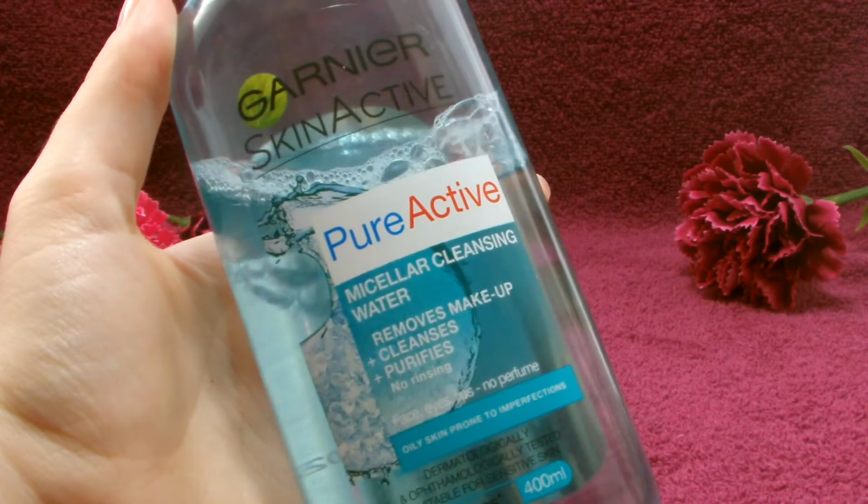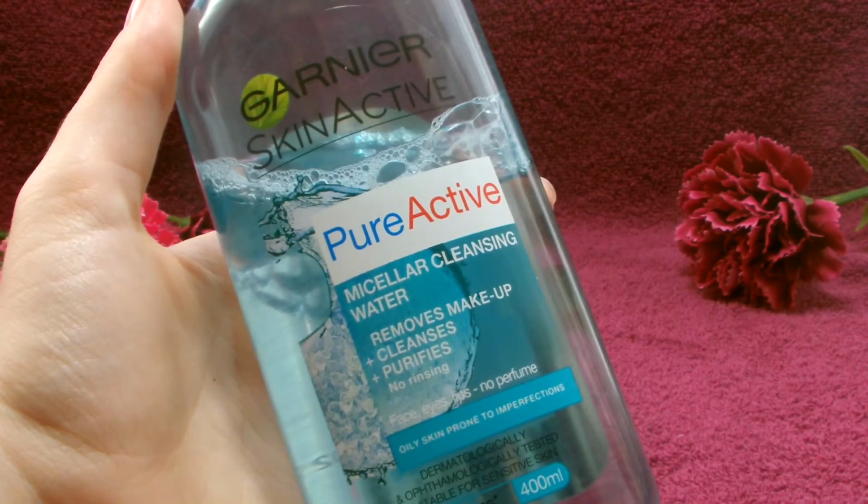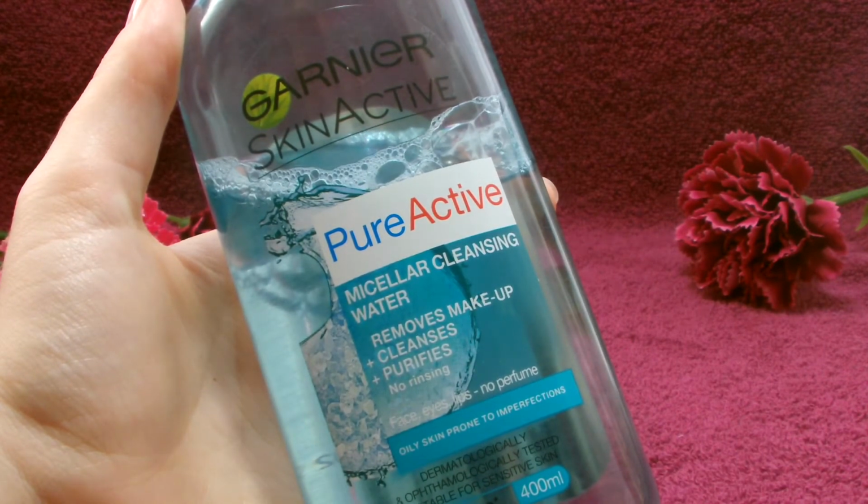These are absolutely fantastic. I've been using the Garnier one. I haven't used any of the others, but this has been incredible, so I don't feel like I need to change brand. And it's only about £3 a bottle, which is incredible. When I first used it, I was just like, seriously, this is just water. How is this going to work? But it genuinely melts away your makeup.